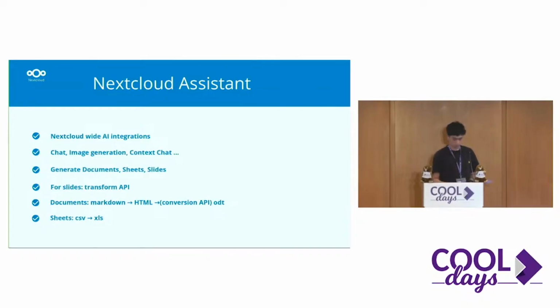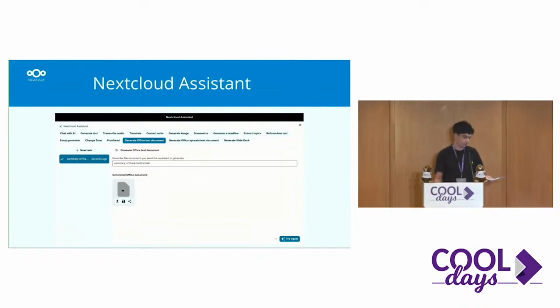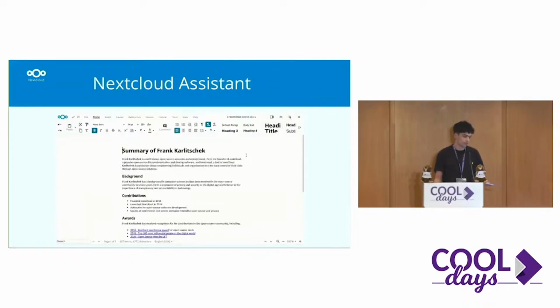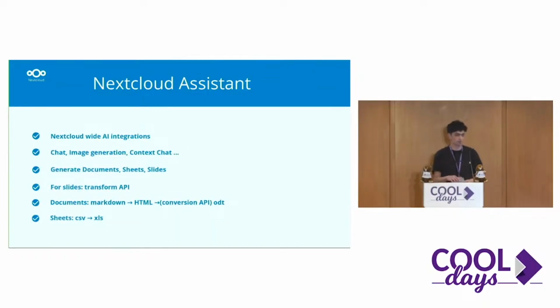And for Collabora, I might just show you how it looks before explaining how it works. This is the assistant view where you have a lot of options on what to do with the assistant. And for Collabora, you can generate Office text documents. Just write a prompt, summary of Frank Karliczek, our CEO, and then you create a task, wait until it's finished, and at the end, you can get a generated result by AI, a summary of Frank Karliczek. So let's get back to how all of this works with the Collabora APIs.